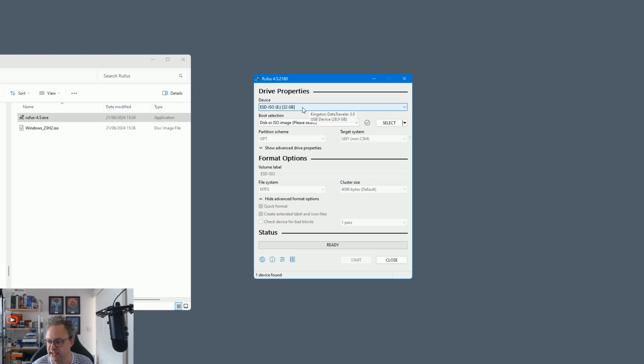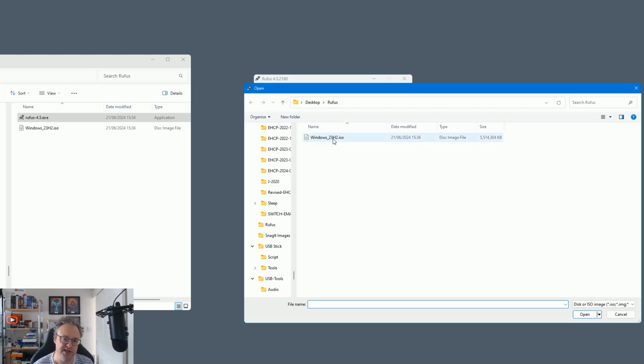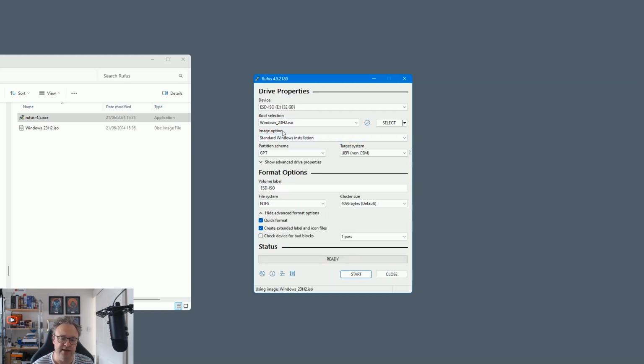Most people have got like 32 gig ones kicking around. When you plug it in, if Rufus supports it, it will detect it and it will be listed under the device section there. Now you want to select the image. So you click select and then you go and find the image, which I've already done, and then you select it like that, and then it will twinkle a little bit. I'll stop at this point and point this out.